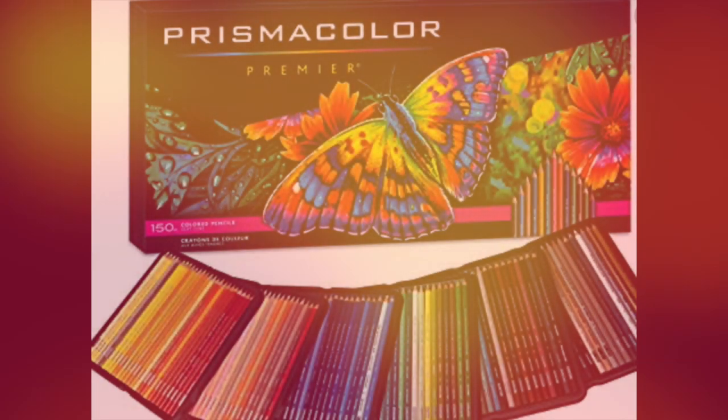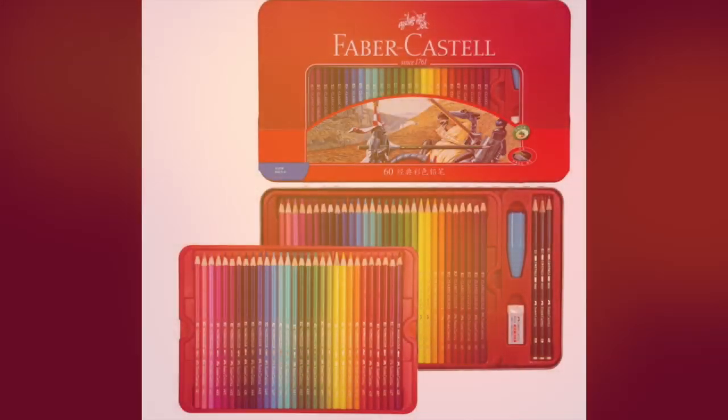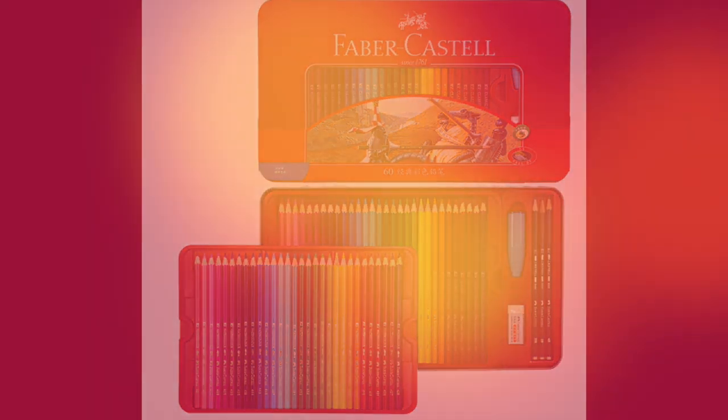Today I'm going to be comparing two pencil crayon companies, one called Prismacolor, which I'm sure most of you are familiar with, and one called Faber Castell or Castell. I'm not sure how to actually properly pronounce that. Either way, let's get to it.